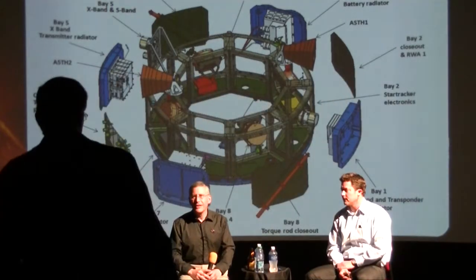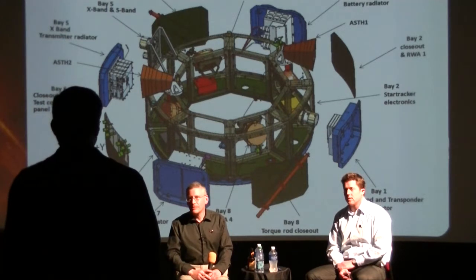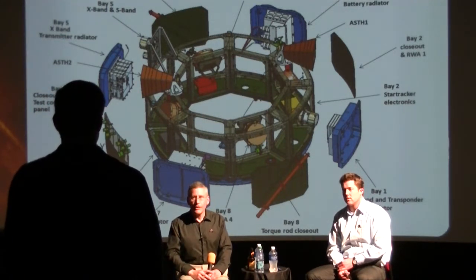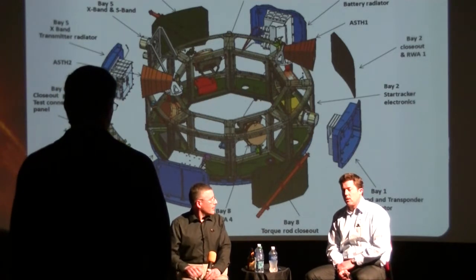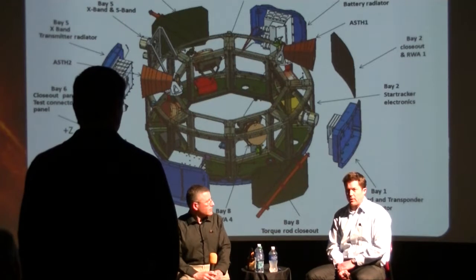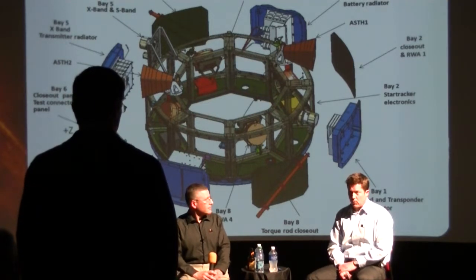Okay. So it looks like you're three-axis stabilized. So what are the pointing requirements for the bus and stuff? Well, the attitude control system points to within 5 arc seconds, and it does more in the order of 2.